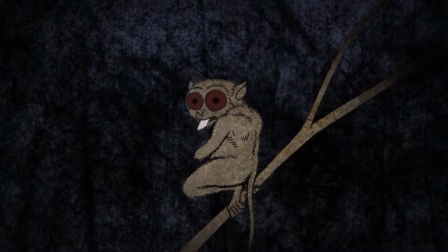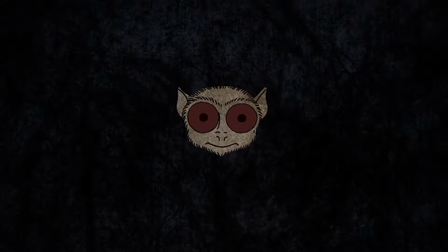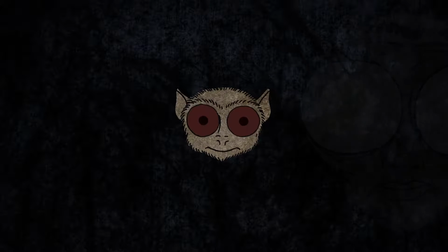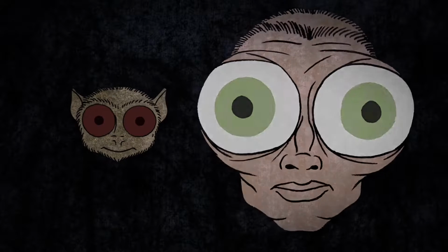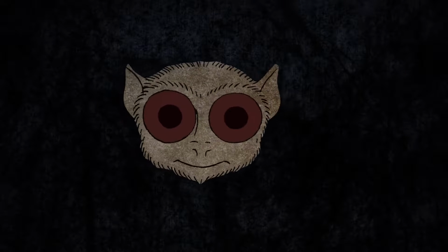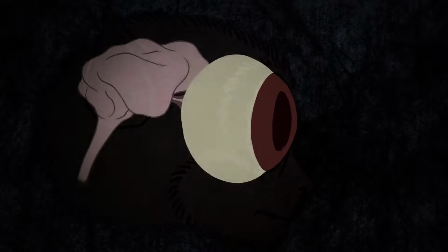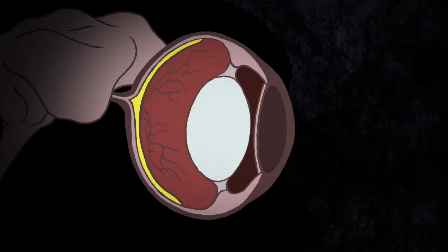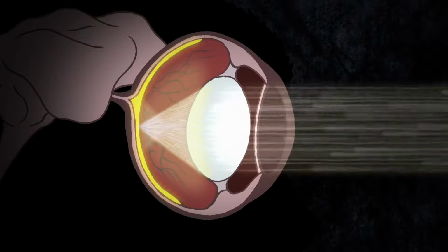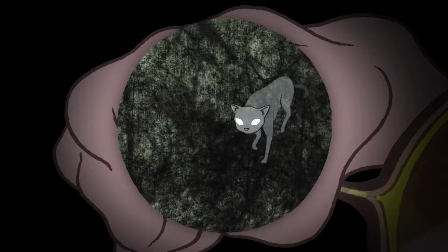Take the tarsier, whose eyeballs are each as big as its brain, giving it the biggest eyes compared to head size of all mammals. If humans had the same brain-to-eye ratio, our eyes would be the size of grapefruits. The tarsier's enlarged orbs haven't evolved to make it cuter, however, but to gather as much light as possible. Bigger eyes can have larger openings, called pupils, and larger lenses, allowing for more light to be focused on the receptors. While tarsiers scan the nocturnal scene with their enormous peepers, cats use gleaming eyes to do the same.